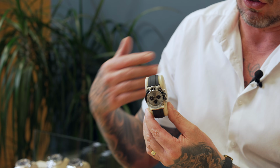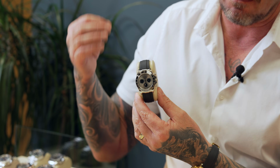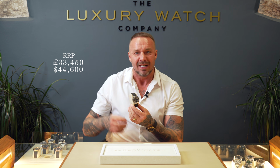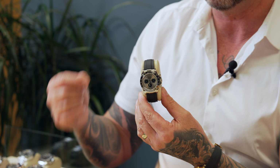I've got 2 to show you actually. So this is the one that is our best selling one of all time in the Oysterflex range. 18 karat white gold, ghost style, grey dial, black subdials on the rubber strap. Retail price from Rolex is £33,450. This watch has gone up around 10% on the grey market this year. We now sell this watch for £40,000.